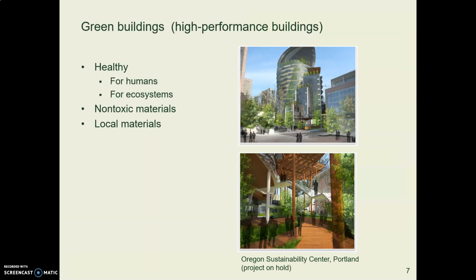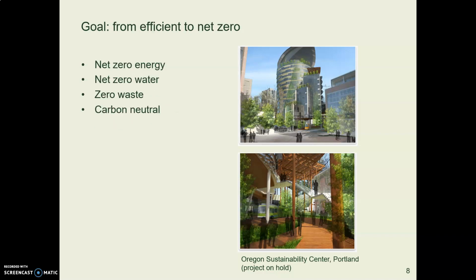So a green building is healthy for the people who live there and work there, which a lot of modern buildings are not. And it's healthy for the ecological life support system that we depend on. It's made of non-toxic materials. It gets its materials from nearby wherever possible. And our goal is not to use any energy from outside or import water from outside, and not to export waste or carbon emissions. That's the goal. Of course, we're not there yet, but that's what we strive for.